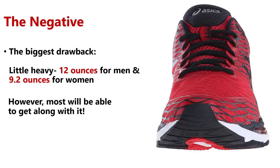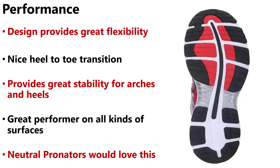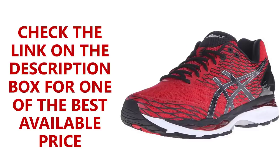The Nimbus 18 wows in terms of running performance. This pair provides smooth flexibility and a nice heel-to-toe transition, along with great stability for the arches and heels. And it is equally great over road, track or gravel.